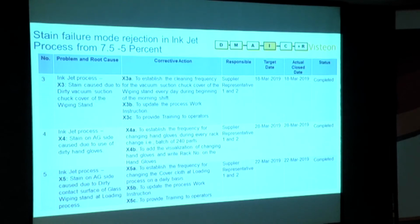This is a stain caused due to the vacuum section in the wiping standard. After the inkjet process, there is a process called wiping. In both the flat area as well as the curved area, the operator has to wipe the ink, because it will spread to the ends of the glasses. While doing the wiping, there may be chances of the wiping cloth touching the glass surface. That gives the stain, so it can be improved only through training of the operator and ensuring their skill matrix and skill level.